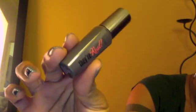Also put tons and tons of mascara, a whole bunch. This is Benefit's They're Real. It's a sample I got from Sephora, but when it runs out, I will get a new one. I have so many mascaras. It takes me a while to run out of samples, but when I do run out of this, I will buy it because it's great. It elongates and it makes really fat lashes, which I really like.